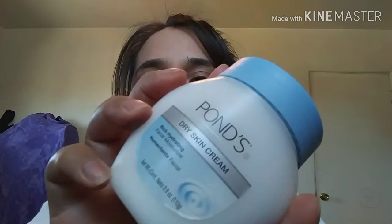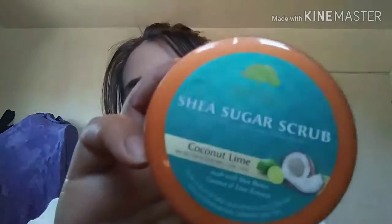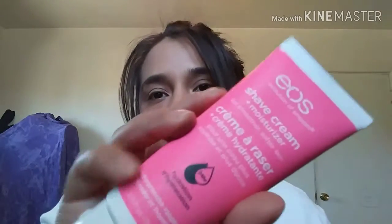I'm just gonna go quickly because I think my memory's gonna get full. This is the Pond's moisturizing cream. This is for dry skin. I like that one. It just feels kind of greasy. And then we have, I love Sugar Scrub so much. This one is in Coconut Lime, and it's a small one. Then we got the EOS shaving cream, a small one too. I love this one as well.